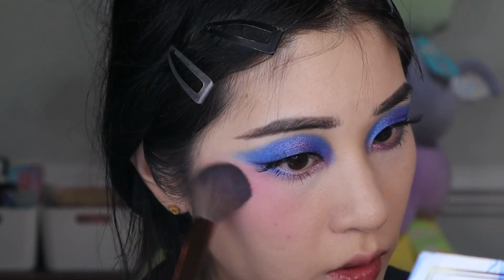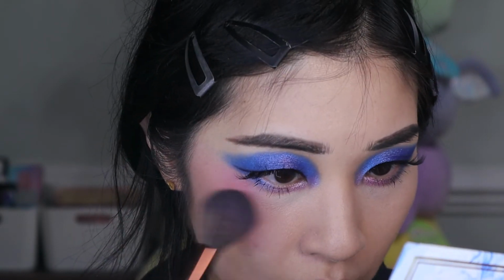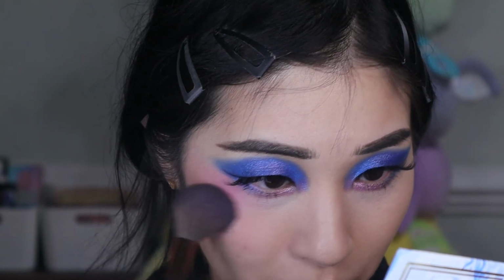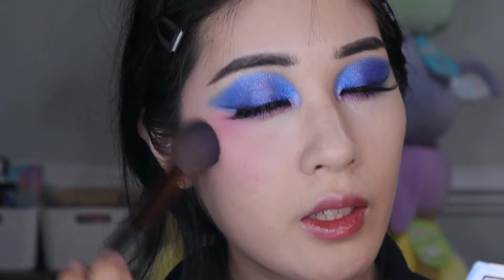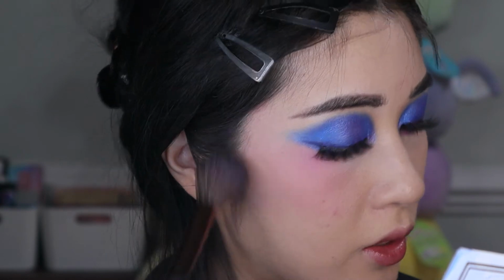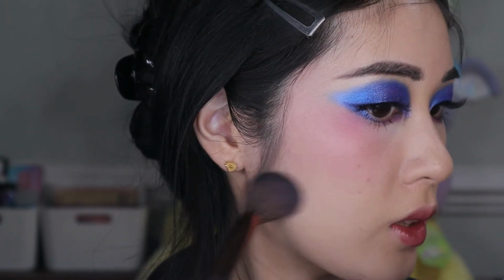I'm also just gonna use this blush as a way to cover up all that blue fallout, so that instead you just see blush and you won't see all these flecks of blue sitting on my face. I'm also gonna blend it all the way up to the back of my head so it doesn't look so abrupt. And then I just need to blend out the edge over here.